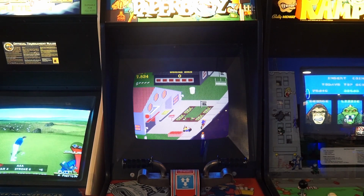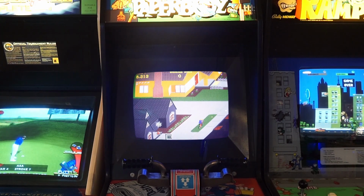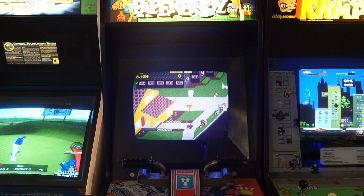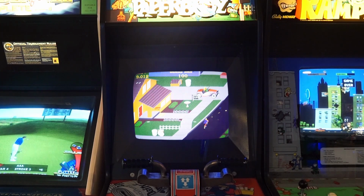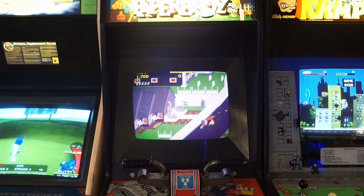Now for each day of the week, you get more and more obstacles in your way, as well as new characters and objects, which will prevent you from delivering papers. From rolling tires to breakdancers, skateboarders, angry cats, and much, much more will all try to take out your friendly neighborhood paperboy.